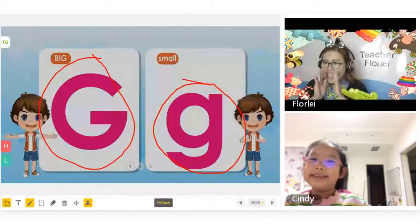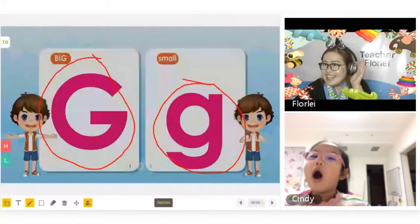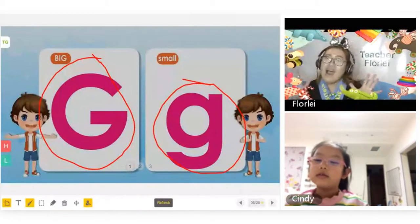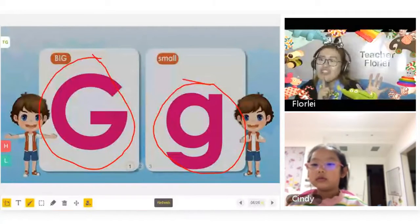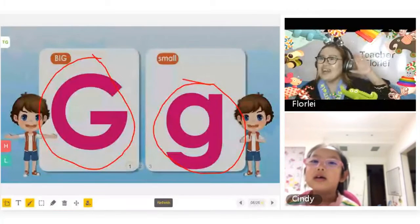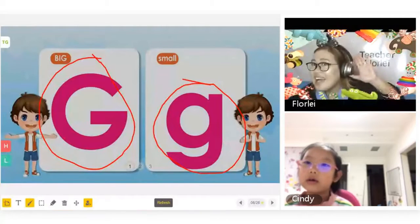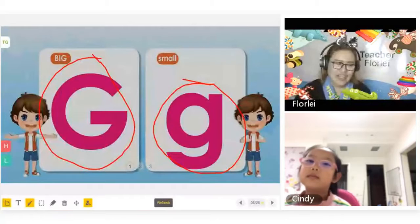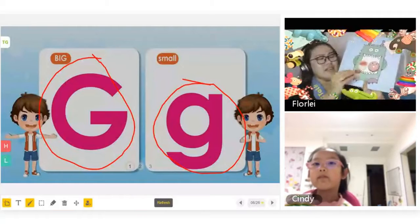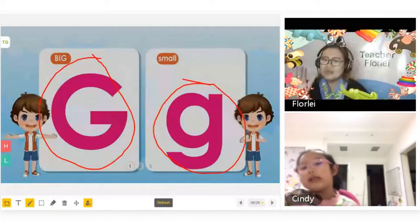Small G. Small G. Very good. Now, what is the sound of a small G? G, g. G, g, g. One more time. G, g, g, g. Wonderful. Teacher will give a cupcake for your monster. Good job, Cindy. Let's swim to the next page.